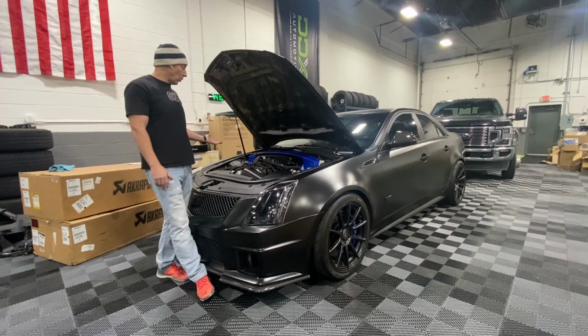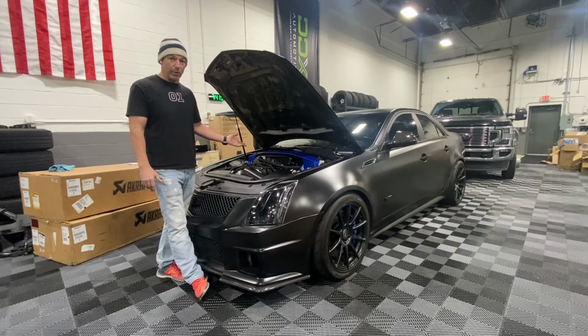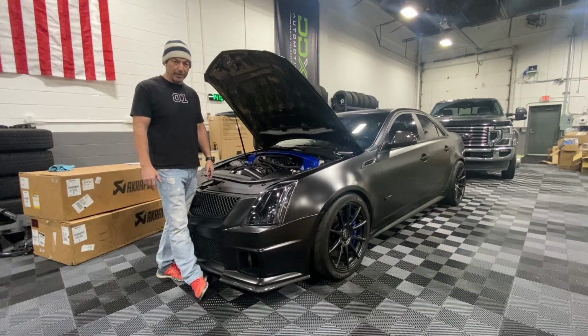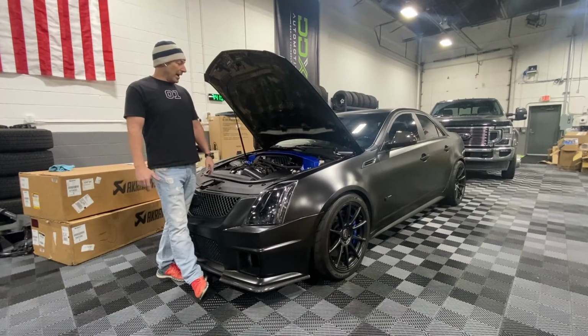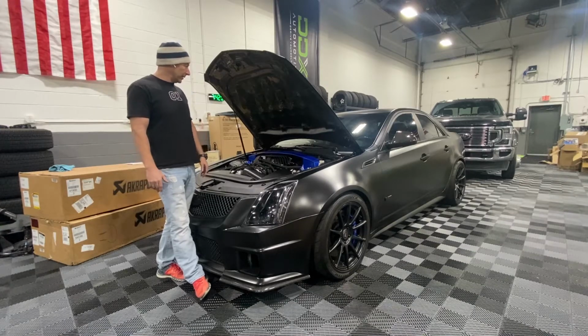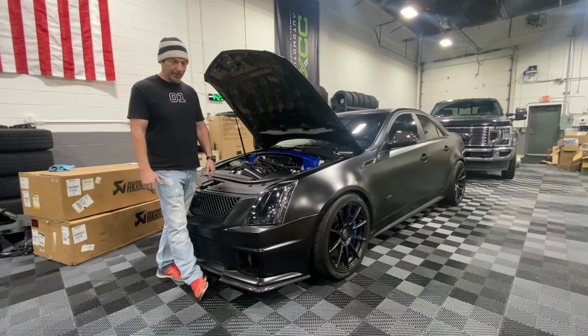I am also running coilovers on this car, BC coilovers, which I actually like a lot. People are in love with the MagRide, and it's not a bad thing. But I am a junkie for changing wheels and tires and stance, and so I like being able to adjust the coilovers to my own spec. So I like to fiddle around with things basically.